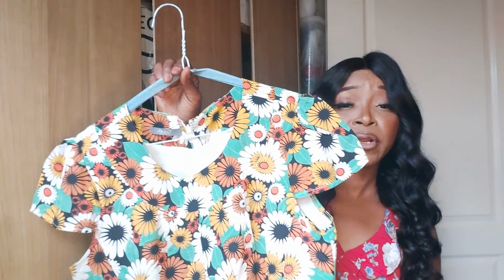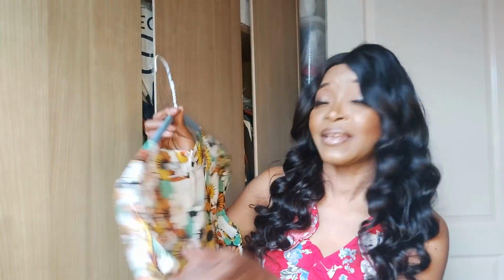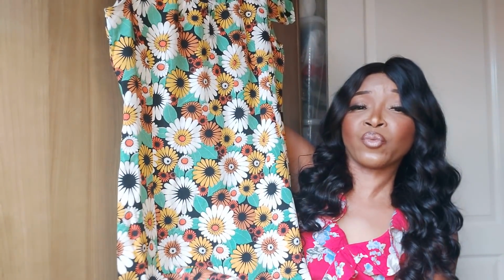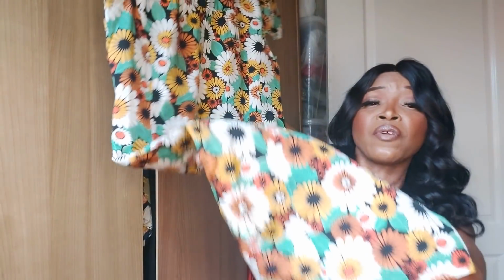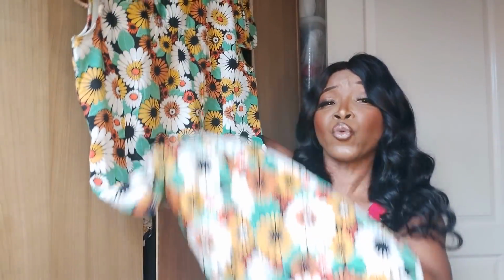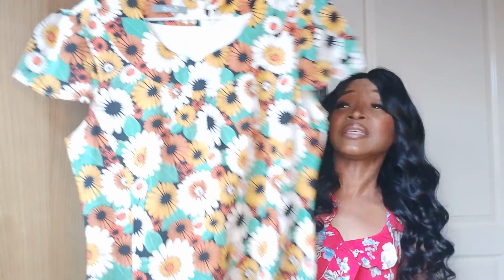Right, okay, so for the next item, I'm not embarrassed to wear florals. Like I said to you, sometimes it's not about what you're wearing, it's how you're wearing it. Now, this is very floral. Okay, I get it. It's very, very floral. Most people wouldn't want to wear something like this because it's too floral, it's too bright. But trust me, like I said, it's how you wear it. It's how you complement that particular item. It's not about what it looks like, it's how you complement it.